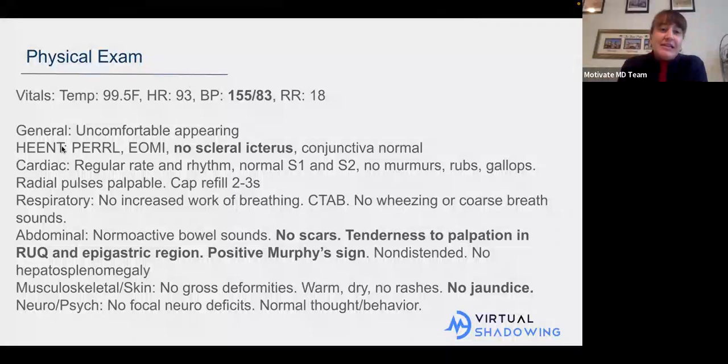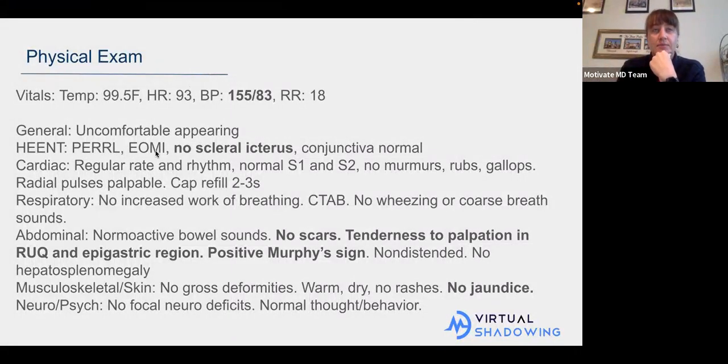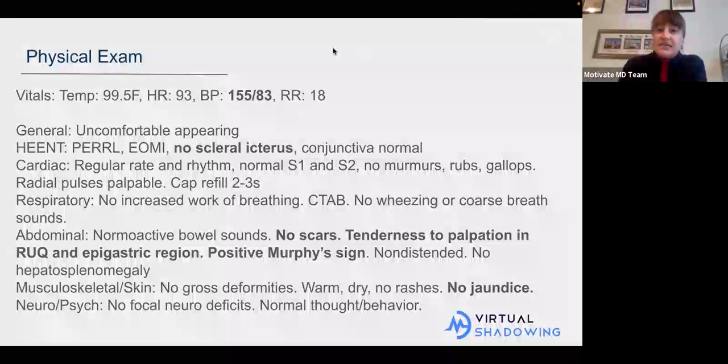Okay, so generally physical exams are broken down by system. The next one is HEENT, which is head, eyes, ear, nose, throat. And so this person's pupils are equal, round, and reactive to light. Their extraocular motion is intact. That means that their eyes are moving all the directions they're supposed to. They don't have scleral icterus.